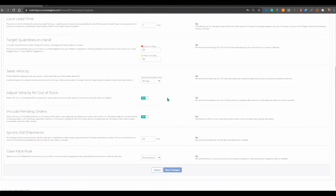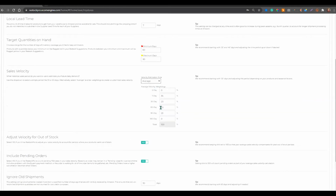You also have your sales velocity here. This allows us to look into your past sales, and we normally recommend using the periods of 30 or 60 days to look into your past sales when doing your forecasting. But if you have seasonal products, then you can use the average feature that we have here. It allows you to indicate a weighted percentage on interval of days.